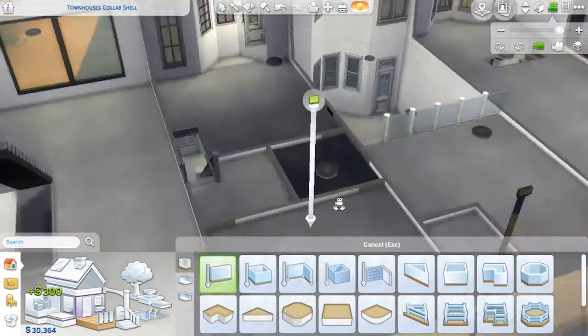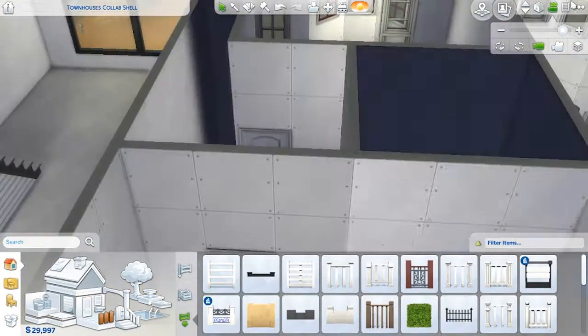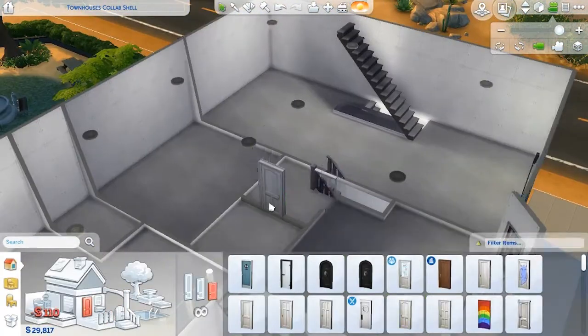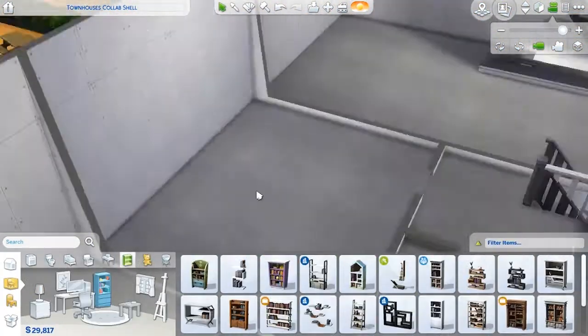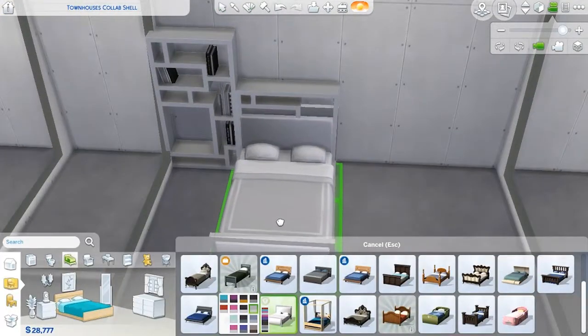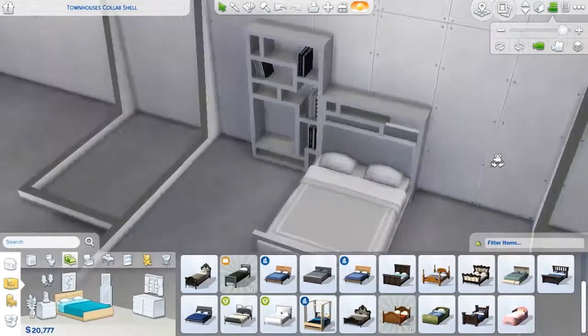I don't know. But Adam left the upstairs area empty of any layout, so I added the layout that I wanted to go for, and it's very simple, just 1 bathroom and 2 bedrooms. This townhouse, the outside of this townhouse is super cool.